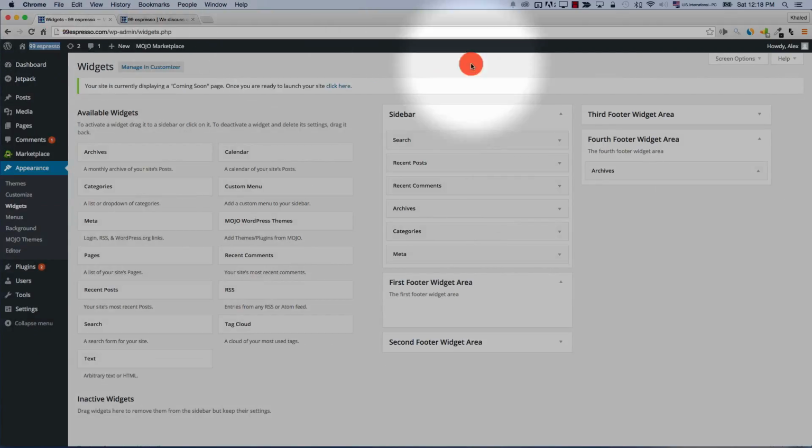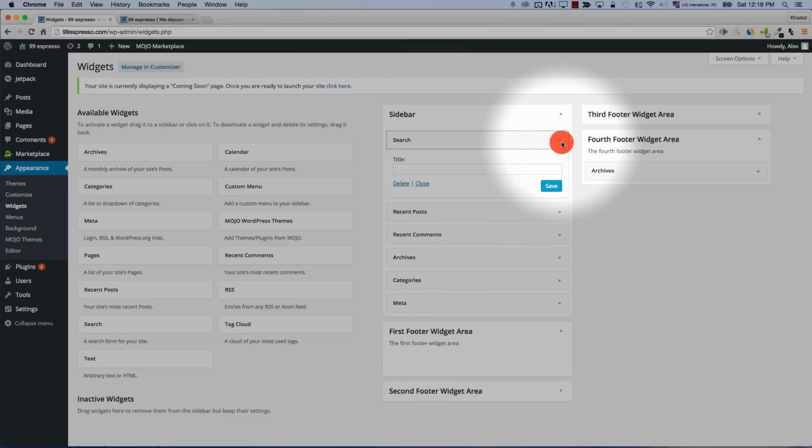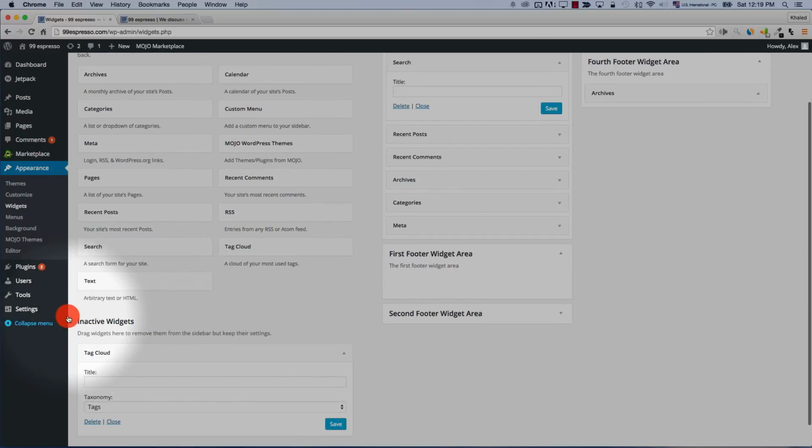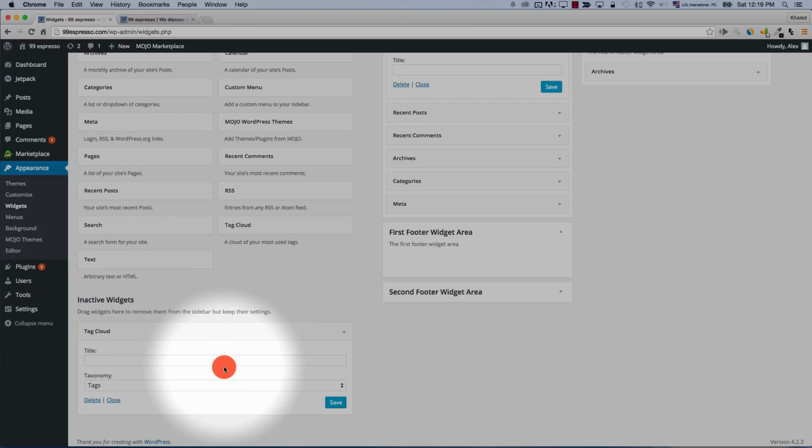So let's come back to widgets here, and you can simply click this button to view more options for every widget. And to make any widget inactive in your site, this is the inactive widget area. So for example, I want to disable the tag cloud widget from the entire site. I can simply drag it here and pull it down, and now it's under the inactive widgets. So currently the tag cloud widget is not active. It will be deactivated from the entire site.